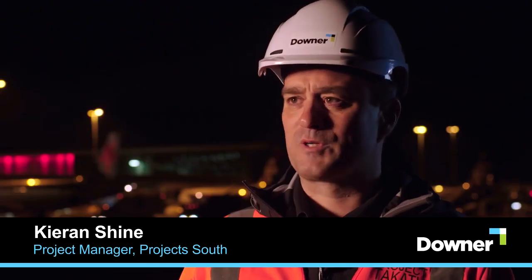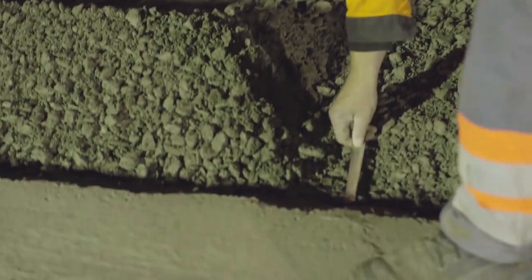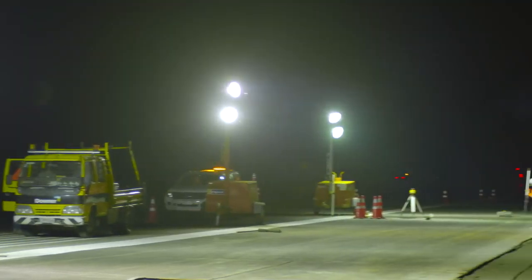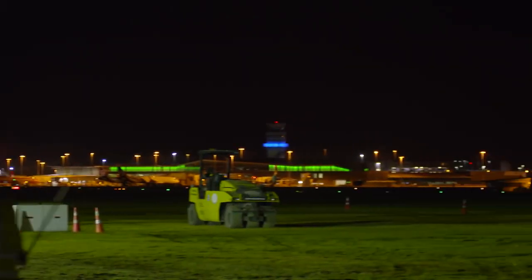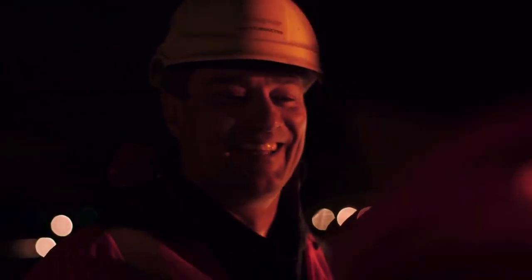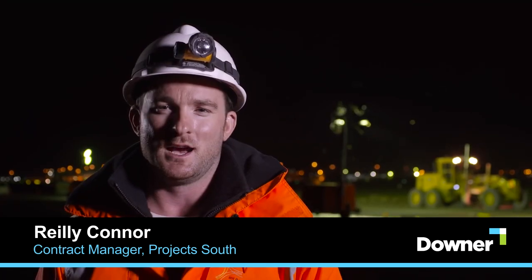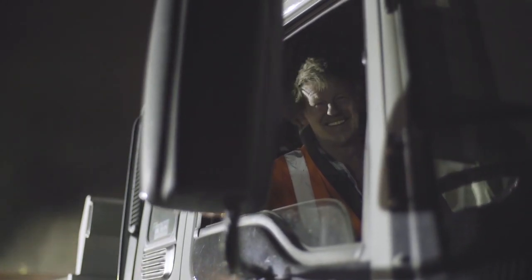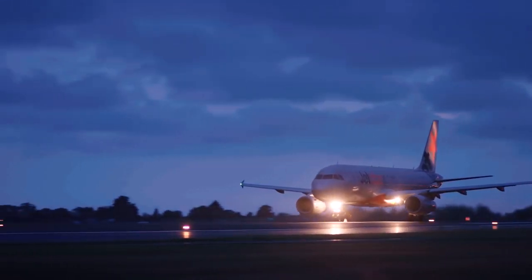It's one of those projects, I suppose, where most people will never actually see what you do or never really take notice of what goes on. But at the end of the day, to be able to say that you've worked on an international runway at night with all the challenges that brings, that's pretty cool. It's a once-in-a-generation type project, and it's going to be in place for years to come, so it's something to be proud of.